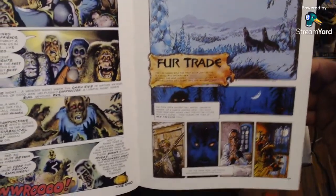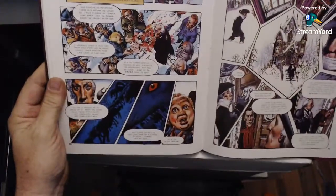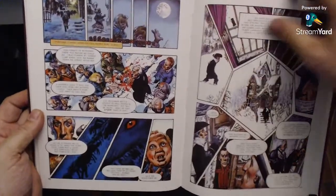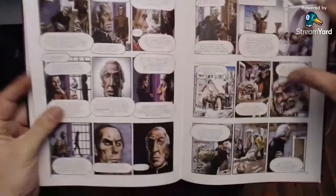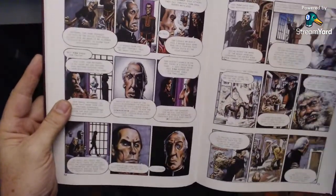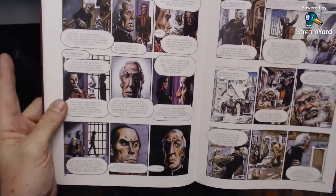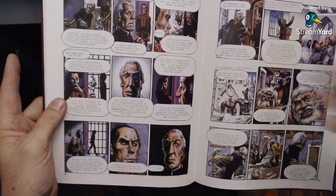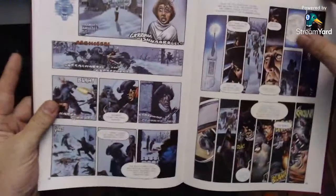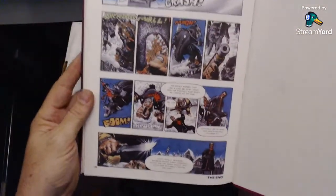Beautiful page there. A little flatter looking. It doesn't draw you in the same way that some of his other ones do. Still beautifully done though. And again, unfortunate about the text in these. It's just not nice to look at. Especially in a story like this where it is so text heavy, it really ends up standing out like a sore thumb, unfortunately. But if you look past that, you still get some beautiful Corben work there.